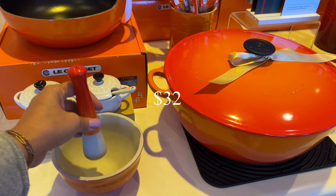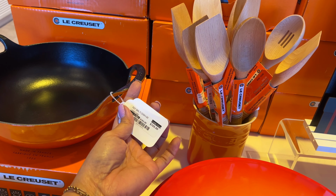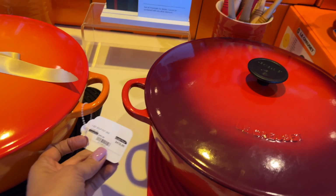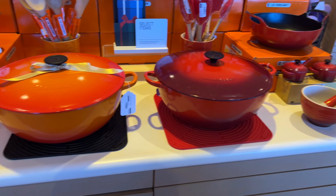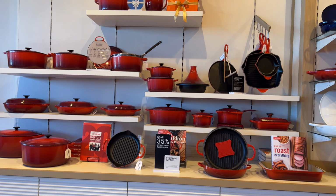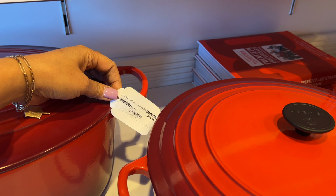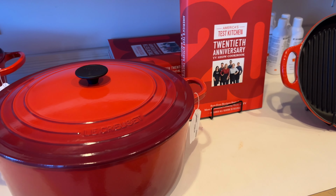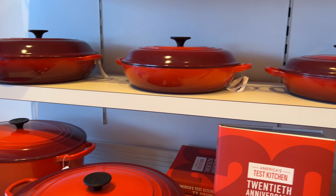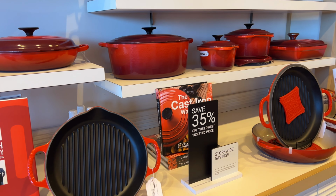$52. This one. $169. $460. I know. Look at this. $679. Okay. $563. Wow. This one. $331. Wow, nice. Good here. Look.